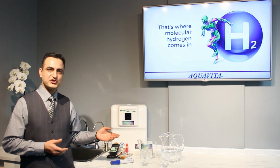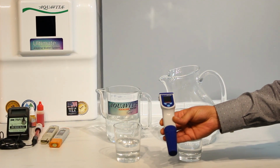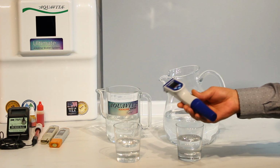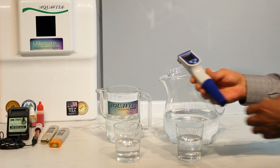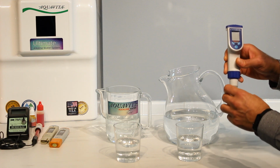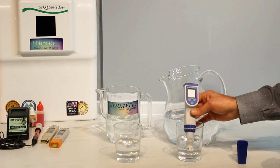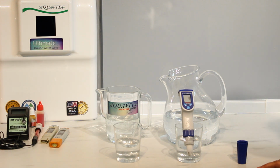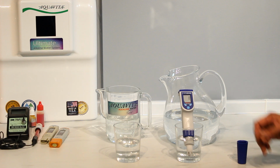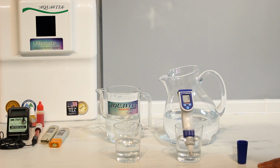Let's measure how hydrogen-rich the AQUAVITA water is. This device is called dissolved hydrogen meter, and I use it to measure the number of dissolved hydrogen in water. This is measured in parts per billion, or ppb. This is the tap water, the normal tap water. Turn it on. We'll give it a couple of seconds. Well, the number is zero. Obviously, no water has extra molecular hydrogen in it.